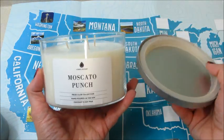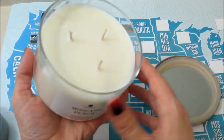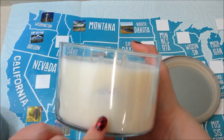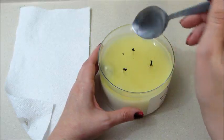And here's what that looks like. Has a lid, 3 wicks. Yeah, that smells definitely like a wine or grape kind of scent. So excited for that. The ring's right there. Typically it's at the bottom, so I'm going to go ahead and start burning that, and I'll be back to show you what ring came inside my monthly subscription.